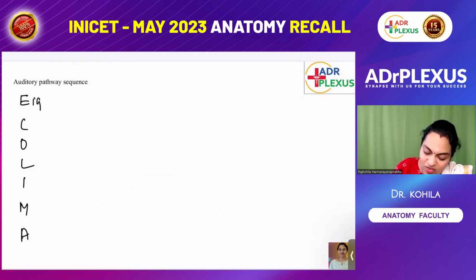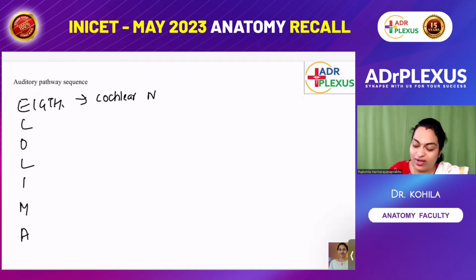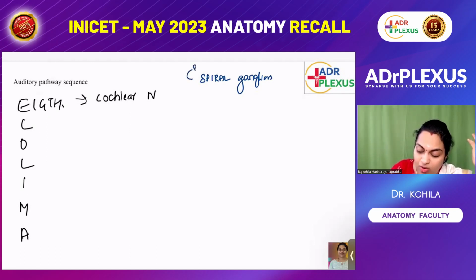For the auditory pathway, the eighth nerve has two components. Which one is concerned with the auditory pathway? The cochlear nerve. Where does this cochlear nerve come from? Within the inner ear, we have the spiral ganglion, which has a central process and a peripheral process. The peripheral process innervates the hair cells, and the central process forms the cochlear nerve.